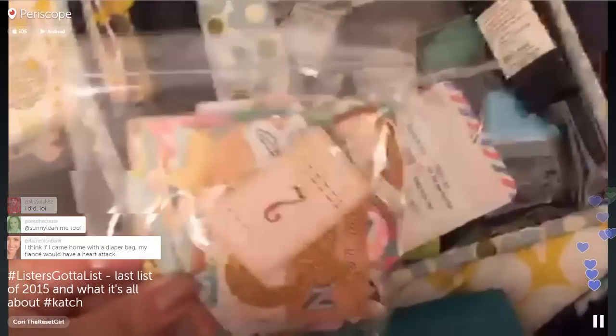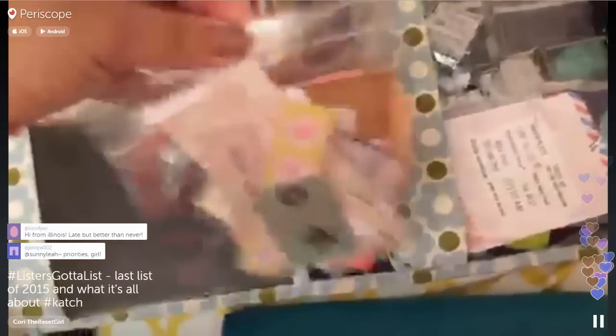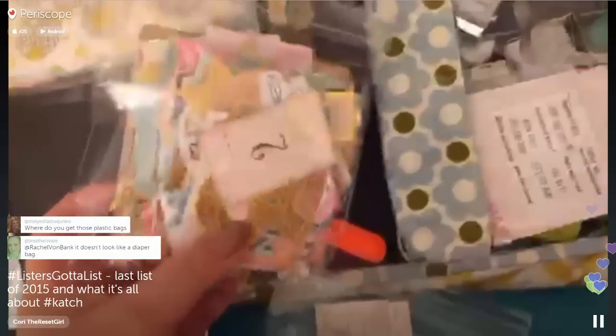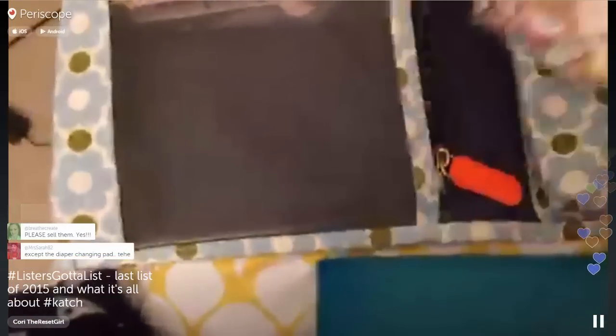So I adore these little bags, and I'm actually going to be selling them in the store because I love them so much. They're like a heavy duty plastic bag, and they have a little hole so you can put a binder ring through them. They are the perfect size for ephemera that you've taken out of the packaging. I put them in here, and I can put a binder ring through them so that I have them all in one little shot, or I can just slip them in. They're wonderful, they don't take up a lot of bulk, and I'm going to be selling those because they're awesome.